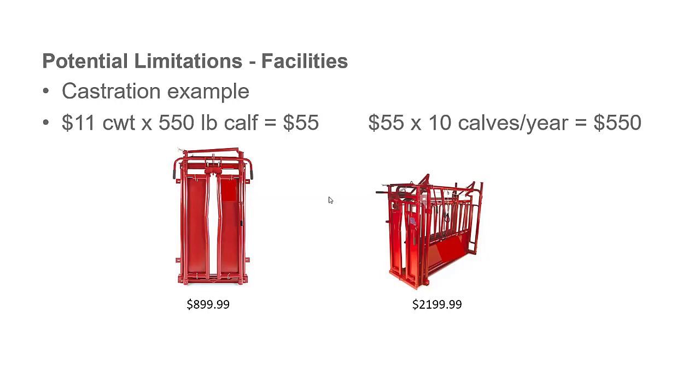Facilities don't have to be fancy, they have to be functional. Look at a bud box and throw together a chute to get to this head gate, and the return on investment is pretty quick.